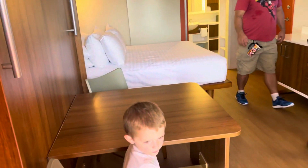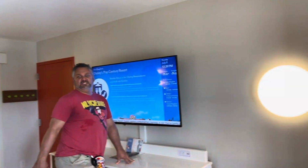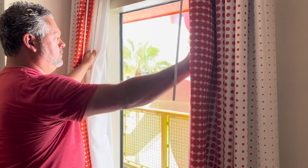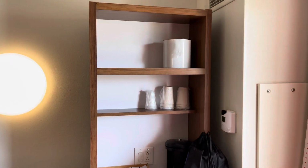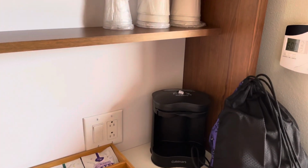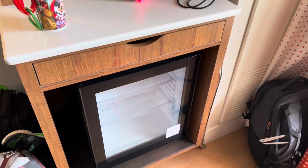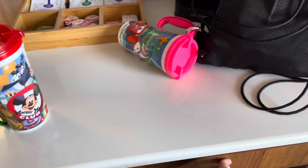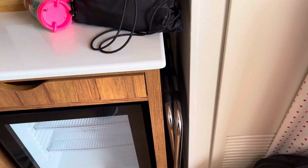And let's check out the room. Hi, Nick. All right, so the very first thing you're gonna see is the blackout drapes. Let me take my sunglasses off so that I can actually see. Yeah, let's leave those open. And then right here is the little area for your coffee. They do have a little coffee maker that's right there next to my bag. And then they have a mini fridge right there. Little area for some extra stuff. I apologize, Nick is very grumpy with us today.